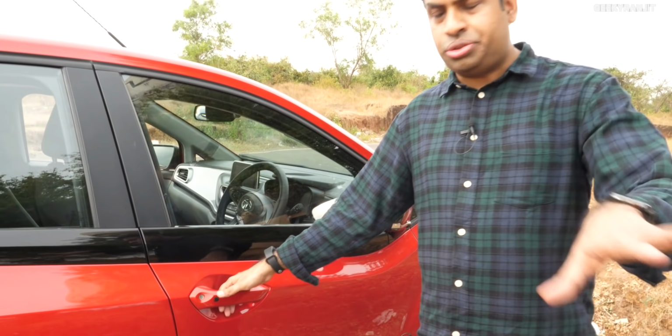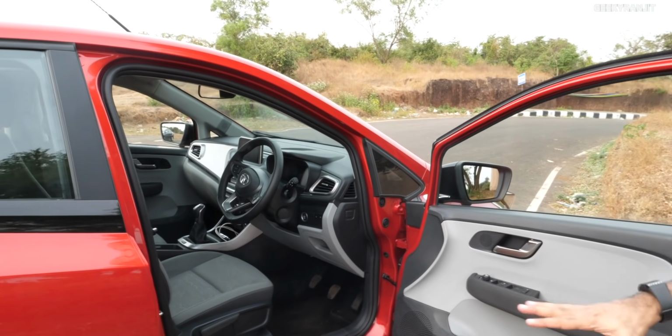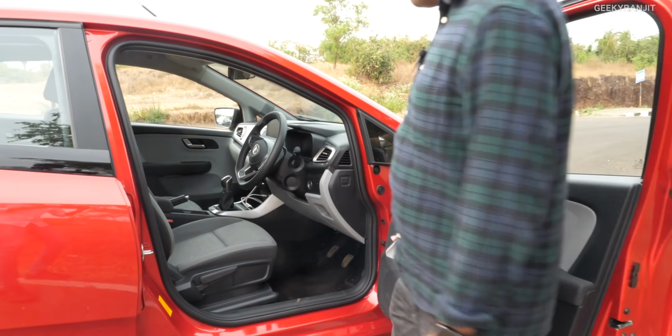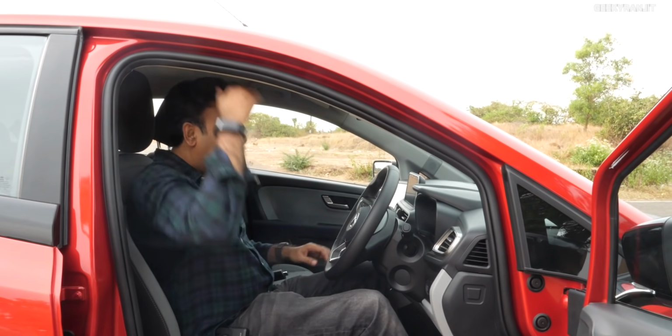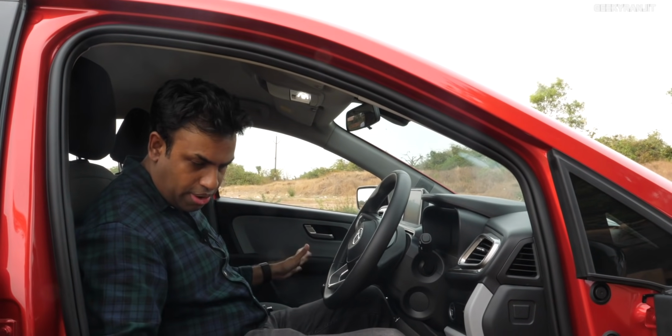And another thing that I just noticed is that when you open it, see how wide it opens. They say it's almost 90 degrees. Yes, as you can see. So the entry will be very easy in this car. And I'll just adjust the seat, and as you can see, I have quite a bit of headroom, so in terms of that also not a problem.